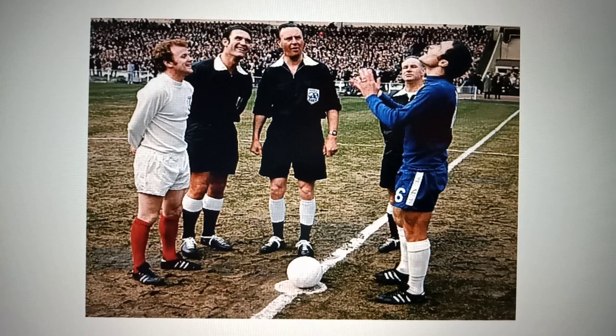Leeds took the lead in the 20th minute when Jack Charlton's downward header from a corner got stuck in the muddy pitch, and Eddie McCreadie, the Chelsea Scottish fullback, tried a clearance, but the ball rolled over the line because he miskicked it. Towards the end of the first half, Chelsea's Peter Houseman fired a low shot from 20 yards, which went under goalkeeper Gary Sprake's body for 1-1. Maybe that was the reasoning behind Don Revie changing the goalkeeper for the second leg.